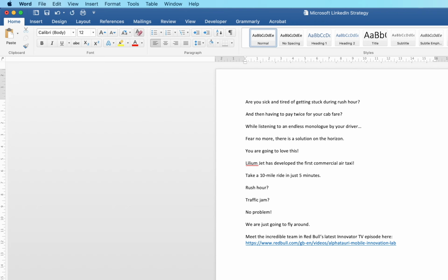I'm going to give you a couple of ideas and then we're going to decide on one later. So you could, for example, say, where would you take the Lilium Jet? Which one would you take? Cab or Lilium Jet?